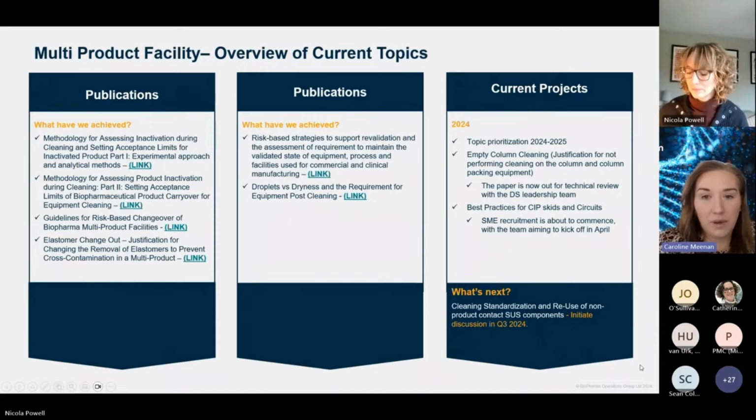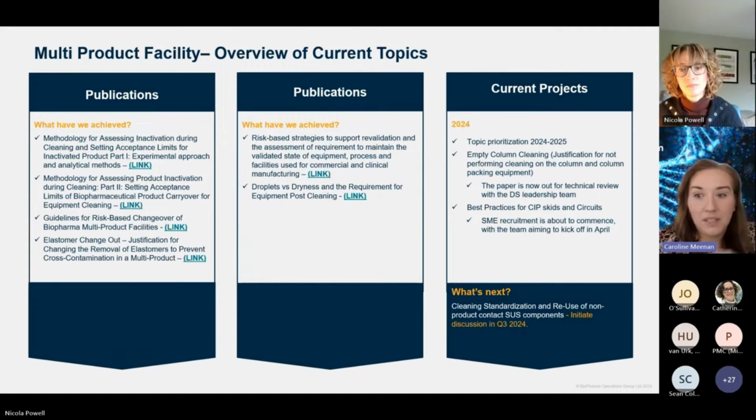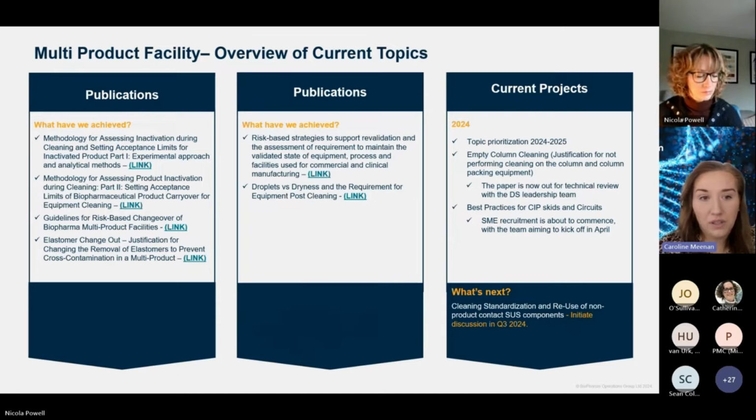First of all, just to give you a bit of background on the team, where we've come from and where we're at now. The team have been established for quite a long time. You can see from this slide they've got their own little library of publications. The majority of these focus on cleaning: a few different guidelines, justifications for change, focusing on the risk involved for validation, revalidation, and the different requirements. There are lots of different publications there. They are all hyperlinked, and these slides will be shared alongside the recording for today, so you should have access to all of those.